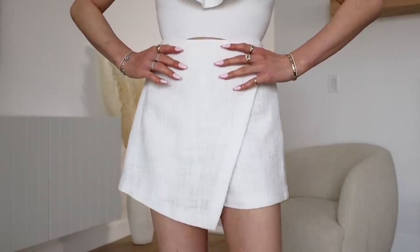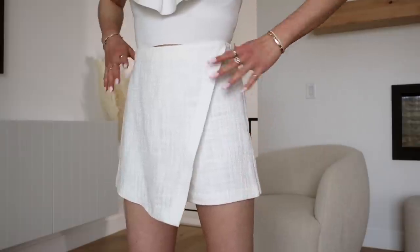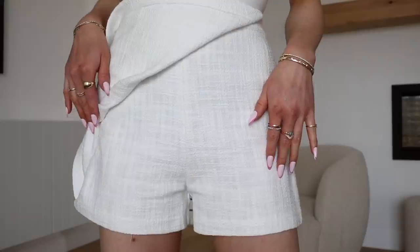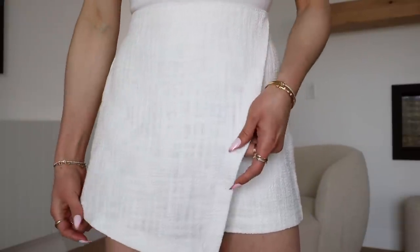And then item number eight is going to be a skort. It's got this asymmetrical cut in the front. It's of course a skort, so we have shorts underneath. Very fresh, modern, and a nice spin on a typical pair of high-waisted spring shorts.